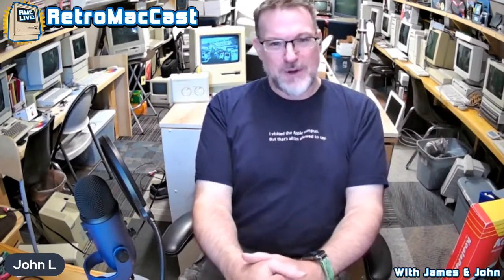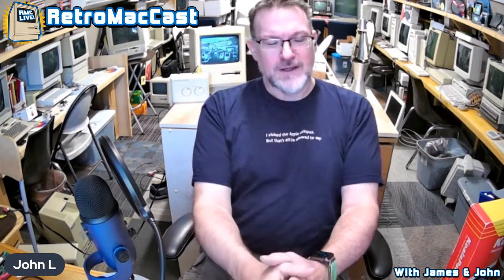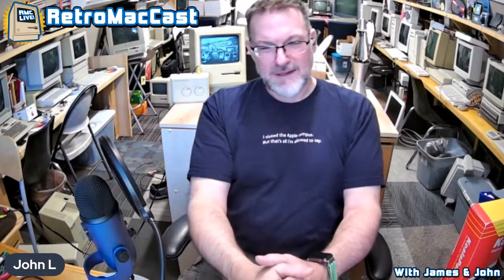When I was first testing it out before I grabbed my camera, I connected it to a Raspberry Pi, which of course has standard composite out. So it was kind of funny to see the Raspberry Pi desktop on my Mac, a very, very dithered desktop, but still kind of readable. It was kind of funny.